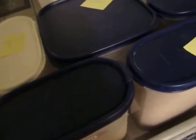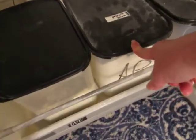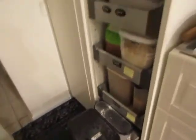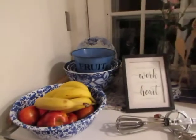Over here we have some grains. Again, my fancy labeling: my spelt, my millet, barley, soft wheat, 7-grain, oat groats. And then in the bottom, usually this is full of grain. I spazzed out and filled them both with all-purpose flour by accident, so when I'm done emptying one of those, then I'll change it back to white wheat. For right now, the white wheat is stored in other bins.